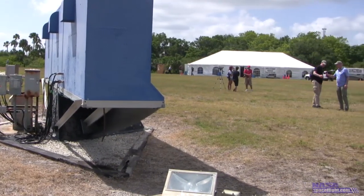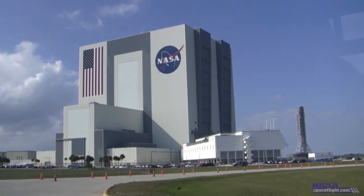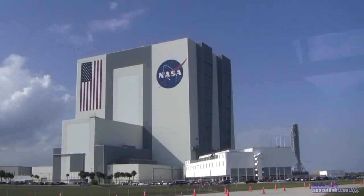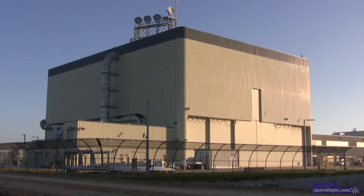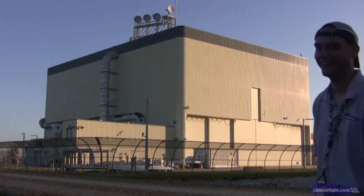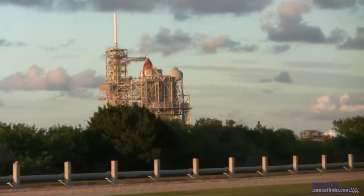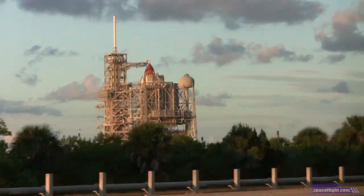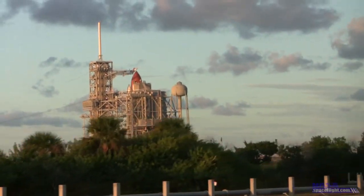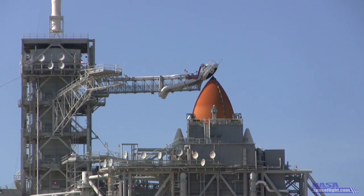The open expanse of the press area provides an outstanding view all around. Just to the north of the site is the massive Vehicle Assembly Building, known to all space enthusiasts as the VAB. The shuttle hangars, known as the Orbiter Processing Facilities, or OPFs, are also visible. Launch pads 39A and 39B tower over the Florida brush in the distance, with the top of the shuttle stack visible behind the massive launch pad structures.